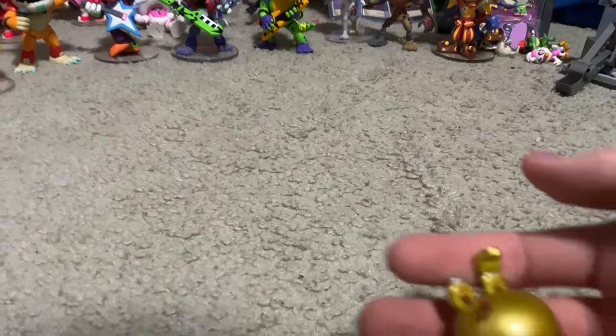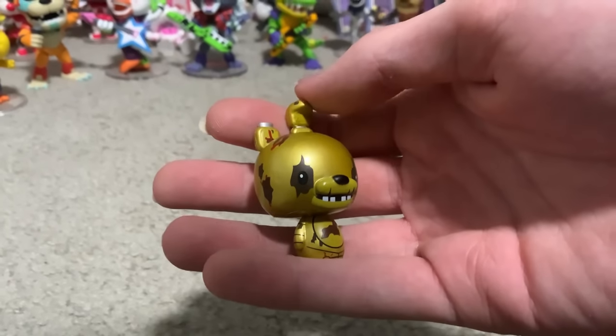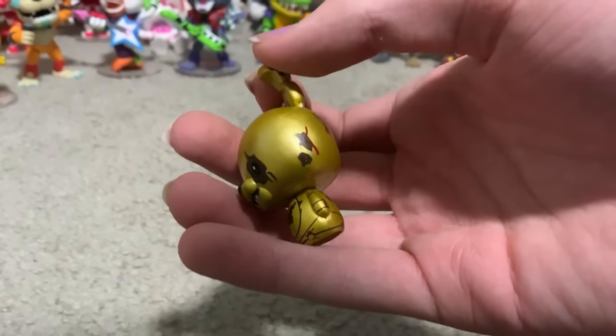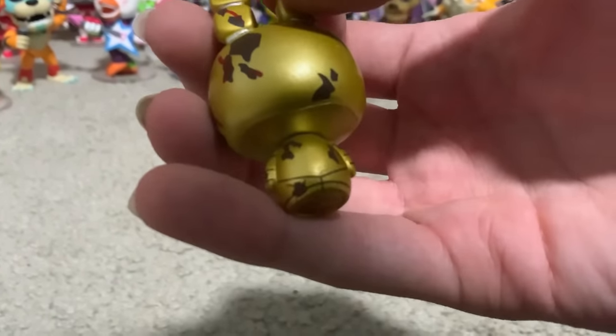And lastly, the last piece of merch in my entire FNAF collection is... Games Springtrap. It's a metallic Springtrap pint-sized hero, which is canonically the closest piece of merch we will ever get to Game Springtrap being real. He's got a butt!